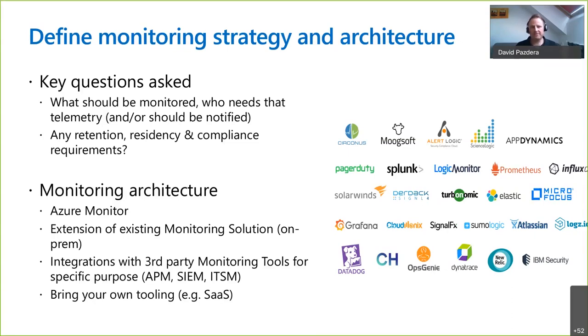Once you actually have this definition of that monitoring strategy in place, then you can start designing your monitoring architecture. And you have several options. Those of you who have been working in Azure know that Azure Monitor is a holistic product that includes many features and can cover the entire stack. But maybe that's not what you need.